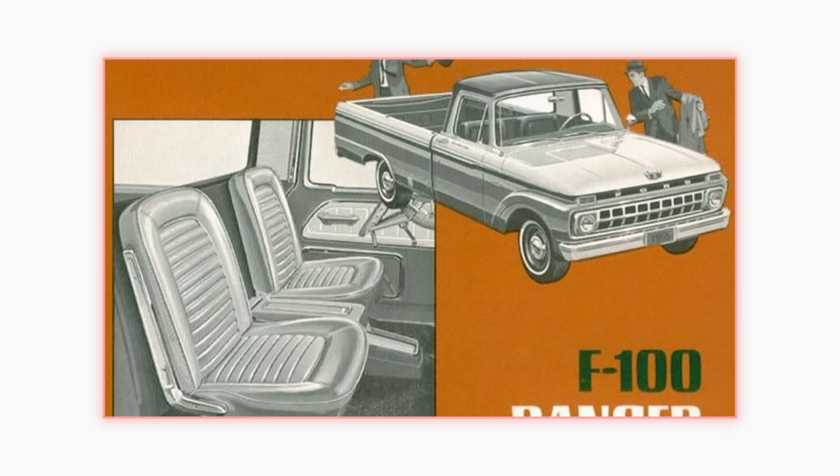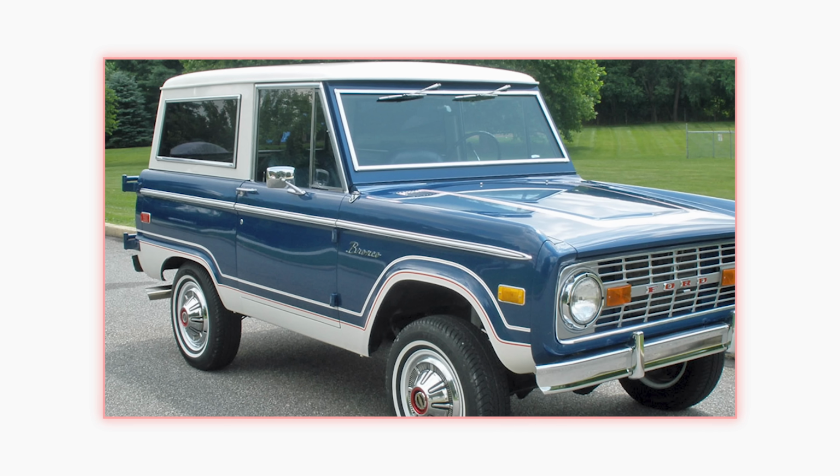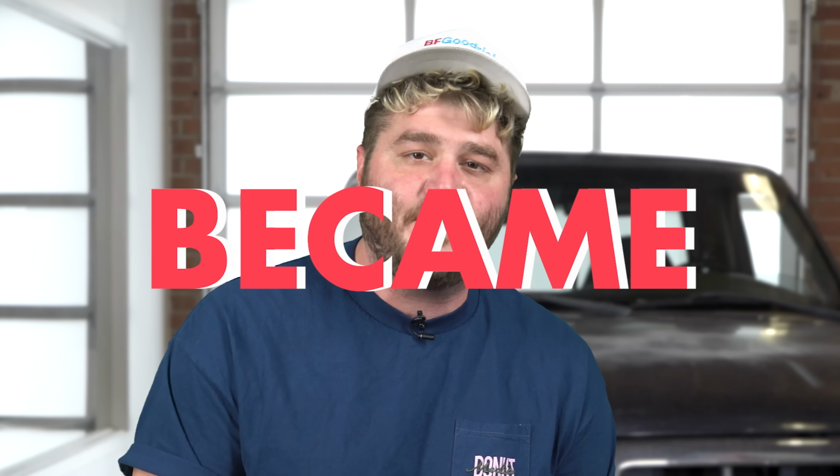Before the Ranger was the Ranger, it was a high-end trim level for Ford's F-Series trucks and the Bronco, starting in 1965. It was a popular upgrade package, but it would be almost 20 years before the Ranger became its own entity. All it took were a few major national crises and almost going under for Ford to realize they needed to do something different. Let me set the scene for you.